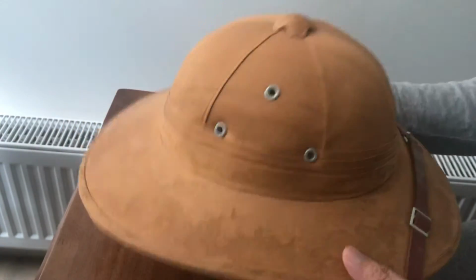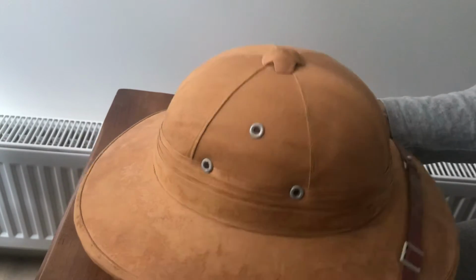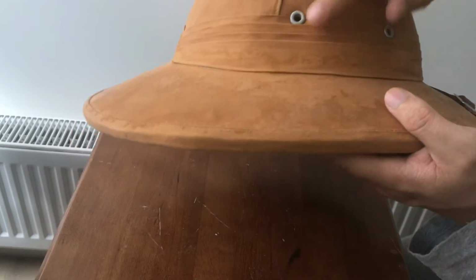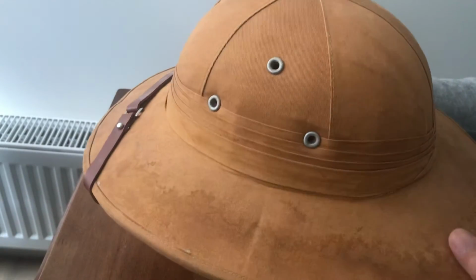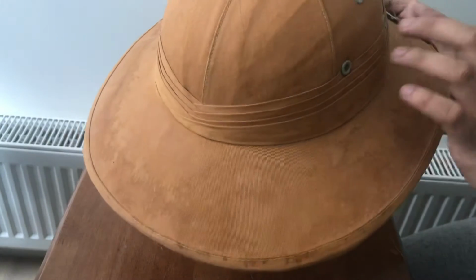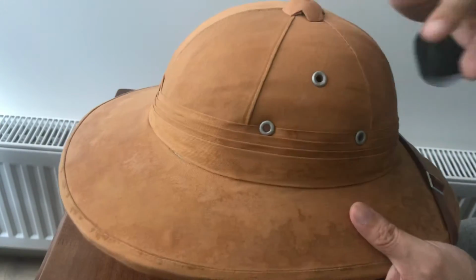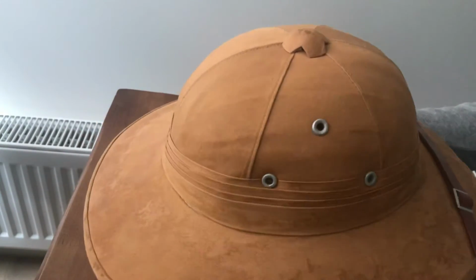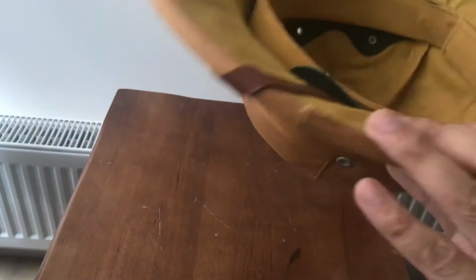Now, pith helmets came in a variety of shapes. There's about 4, 5, maybe 6 different varieties. This is the French Colonial pattern. It's nice and low. It's got 6 vent holes, so 3 on each side. There's also the United States Marine Corps pith helmet, which is a little bigger. It's got more vent holes, and then there is the Vietnamese variation, which is a little smaller, has only 2 vent holes on each side. And then you have the really flashy British pith helmets. So I bought this one because it's relatively small, it's compact, it's simple, it's elegant, and it's not bulky.